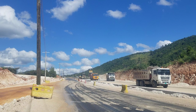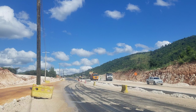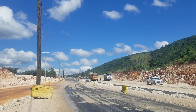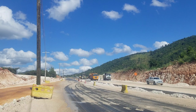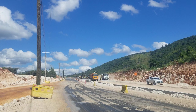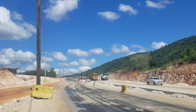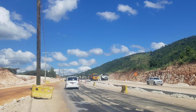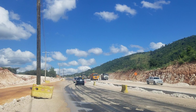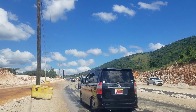But the Melrose Hill bypass was built a few years ago to bypass Melrose Hill. So you can't really just take a road as important as this and turn it into a toll road. So when you're driving on the section of the Melrose Hill bypass, you don't have to pay toll. If you're driving from Porus to Williamsfield, you can use this road and you don't have to pay toll. However, if you're trying to get onto Highway 2000 from this road, you're going to have to pay toll once you get onto Highway 2000. All right, so let's continue the tour.